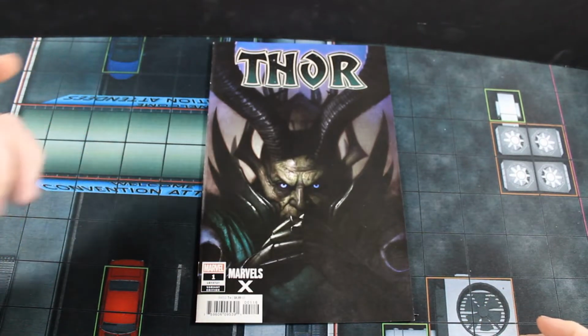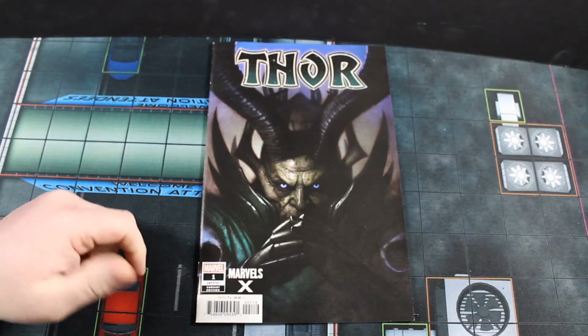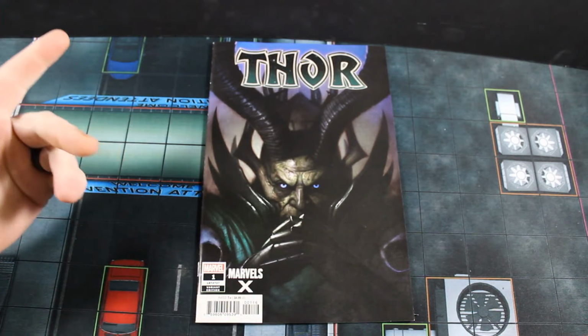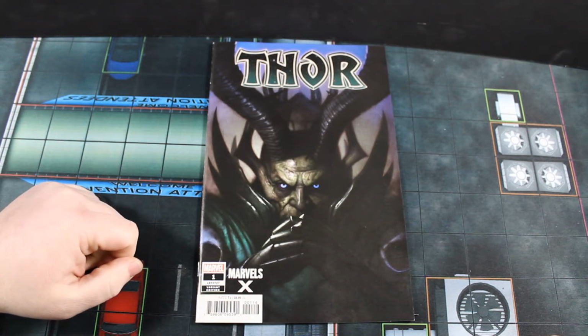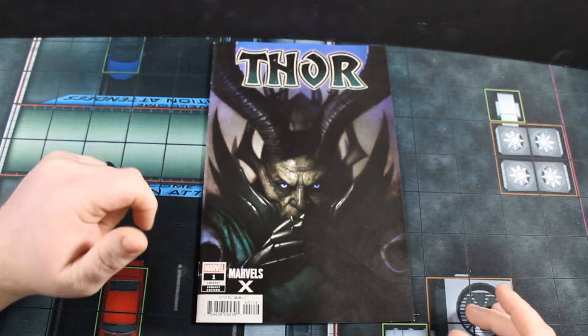Alright, guys, we are taking a look at Thor #1. This comic came out not that long ago, actually a few weeks ago. #2's coming out here in about a week. So I was kind of late to the party on this one, but I've been trying to get a hold of a copy, and I finally did.